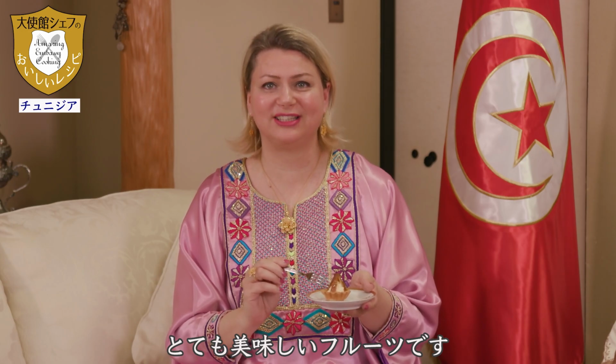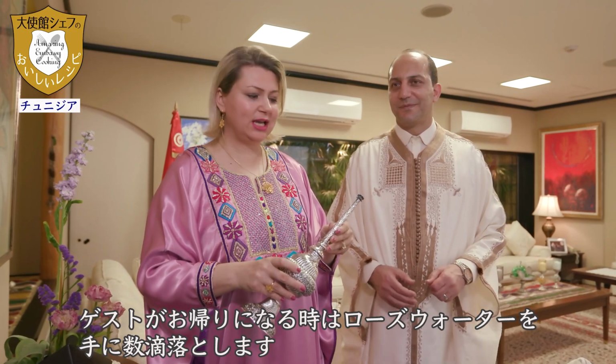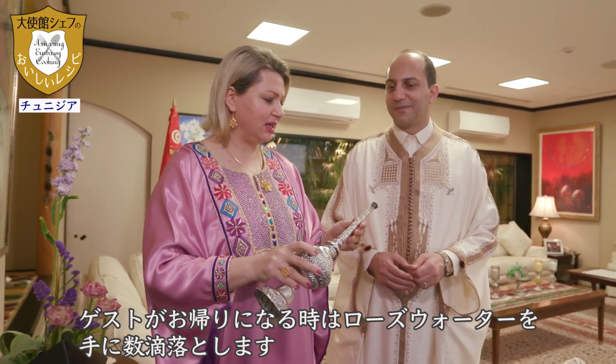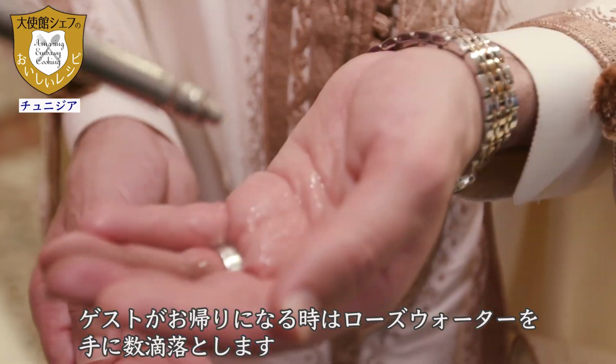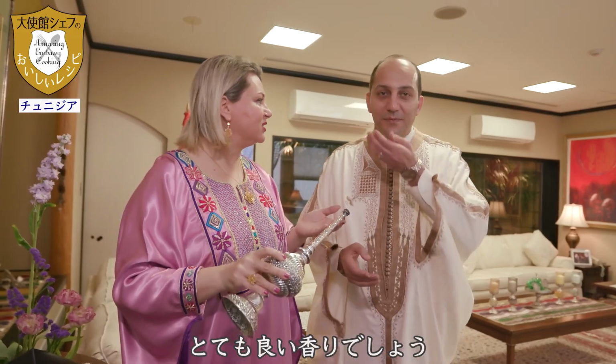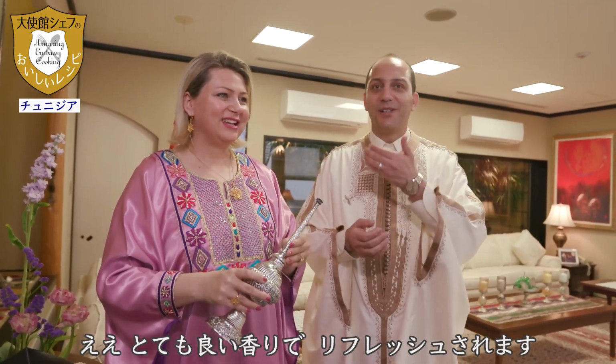delicious fruit. Before the guests leave the residence of Tunisia, we usually give them some rose water, some drops of rose water. It smells very nice. It smells very nice, yes. It's very refreshing.